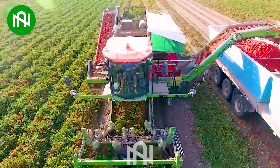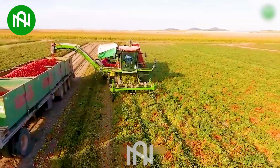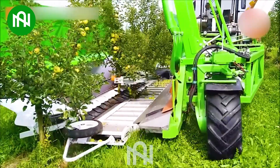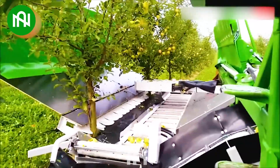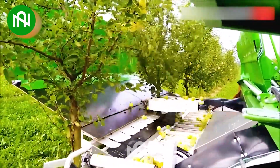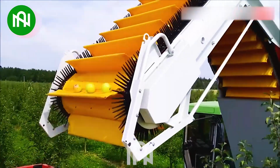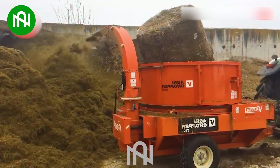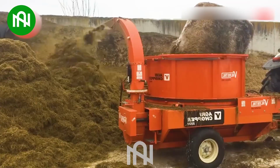I wonder how people could harvest this tomato field in 1 hour, and this machine is the answer. This machine gathers apples through gentle vibrations, preserving the trees from harm. This machine adeptly shreds and efficiently separates bales before mixing them with other nutrients.